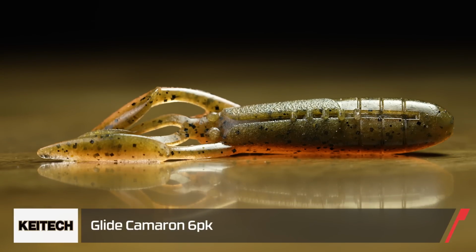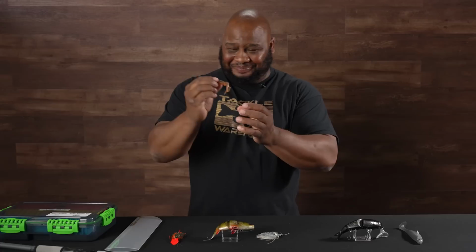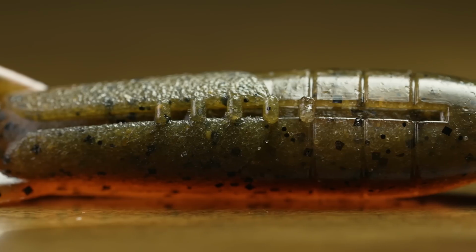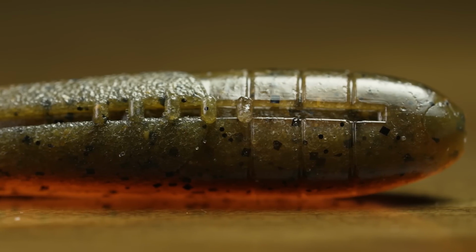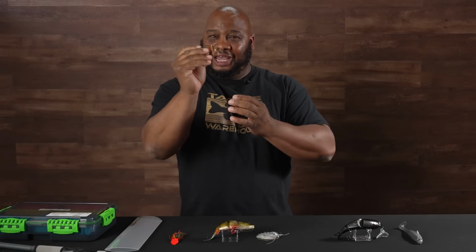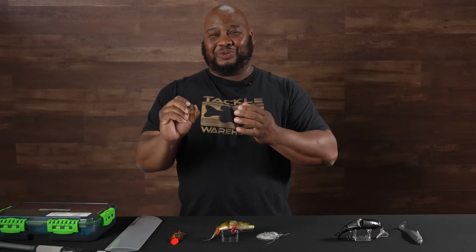Next, by Keitech, we got the Glide Cameroon. This little bad boy right here is made to put one of those little tungsten nails in, and this bait is gonna glide. It's real light, real durable plastic, so you're gonna be able to take abuse from fish after fish after fish, and this thing's still gonna be kicking and wiggling. But you put that tungsten nail in this little bait, and as it hits the water, it's gonna glide, little twitch, it's gonna glide the other way.